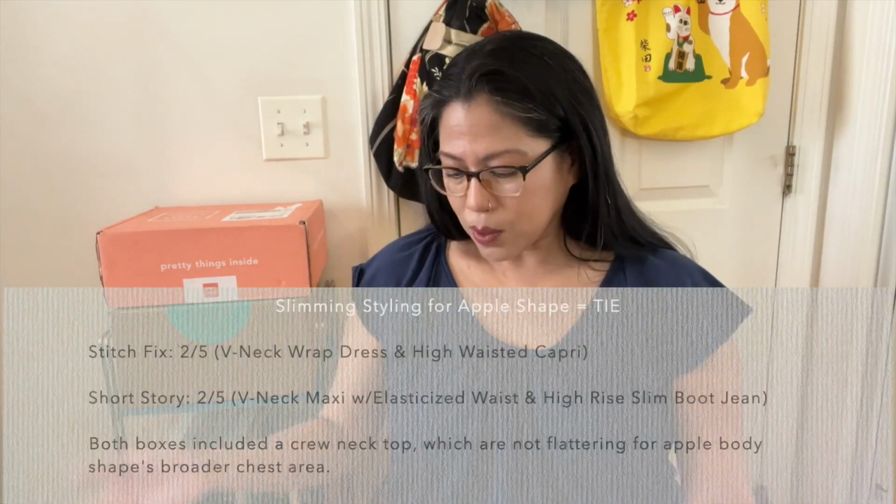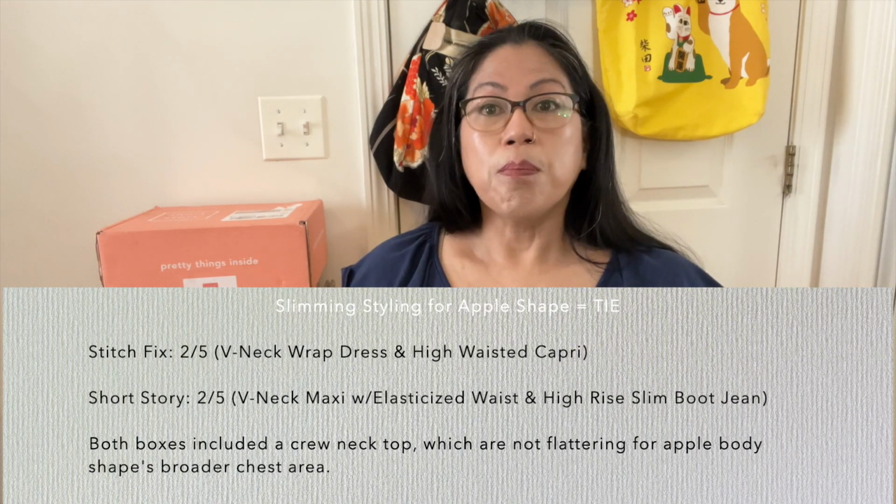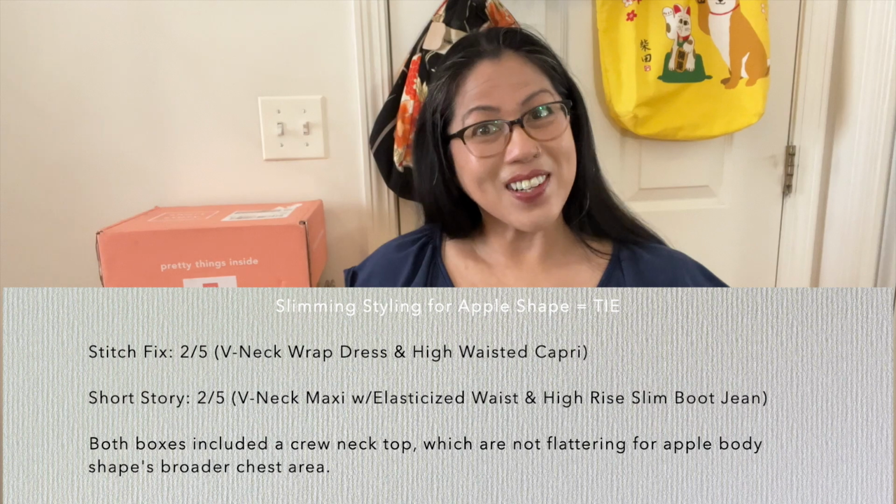Interestingly, both boxes sent me tops that had crew necks, which is not flattering for an apple body shape. It doesn't break up this broad expanse here. So in terms of slimming styling for an apple body shape, both of the services, again, are a tie.